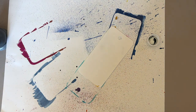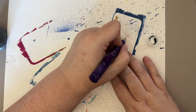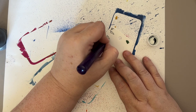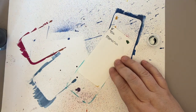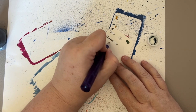I get more ink on the section than I do anywhere else. Okay, ink flight 722. Gonna re-dip. I didn't get a very good dip the first time. Okay, that's not really a great dip either, but Manglar.